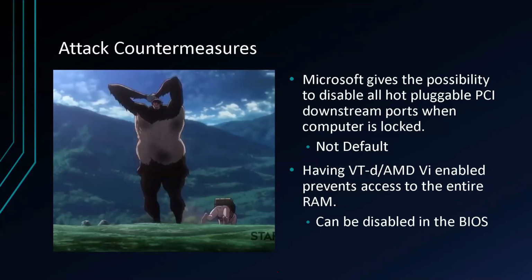Well, actually, Microsoft has the ability to do this, and I believe it's introduced in 1809 Windows 10, but it's still not enabled by default. You can enable this through group policy. I believe it's VSS. I don't remember what the acronym actually stands for, but essentially it can block and disable hot pluggable PCI downstream ports when the computer is locked. And again, this is available through group policy. So if your organization or industry is concerned with this kind of attack, definitely recommend looking into that.